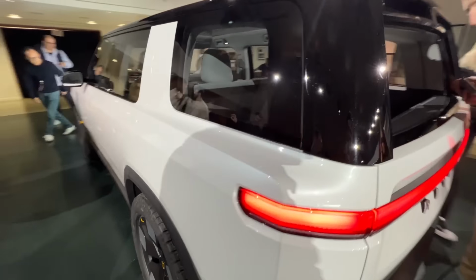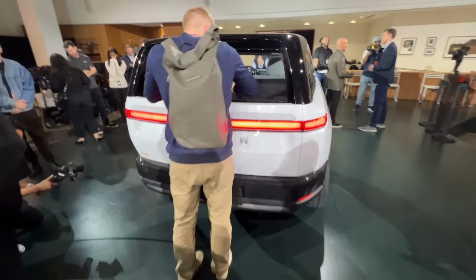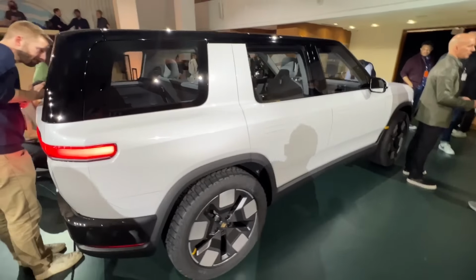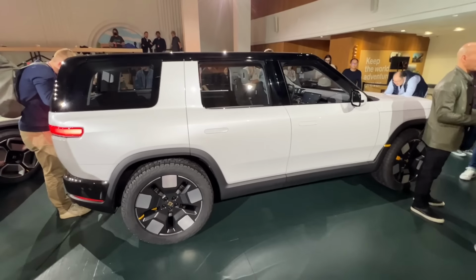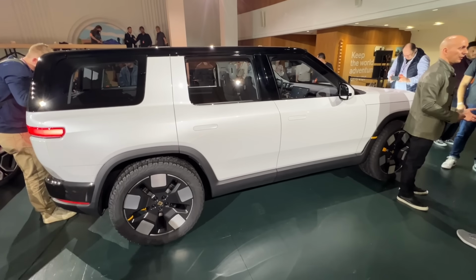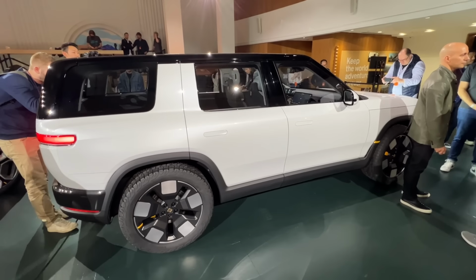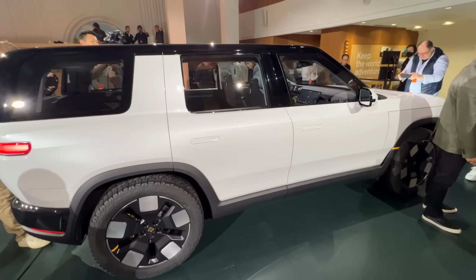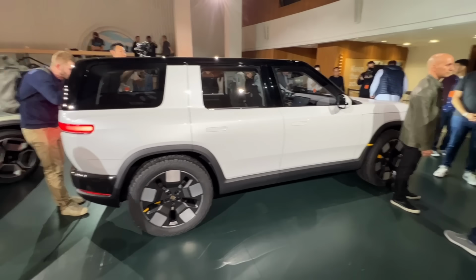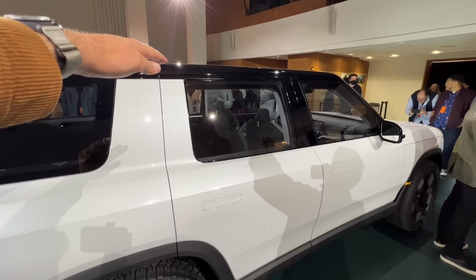15 inches shorter. Sorry, trying to jump around everyone. So 15 inches shorter than the R1, which is wild. This is a much smaller vehicle. It's actually shorter overall length than a Tesla Model Y. It's 185 and a bit inches, and the Model Y is right around 187 inches long. So this is a fairly compact vehicle, but of course, much taller than the Model Y.